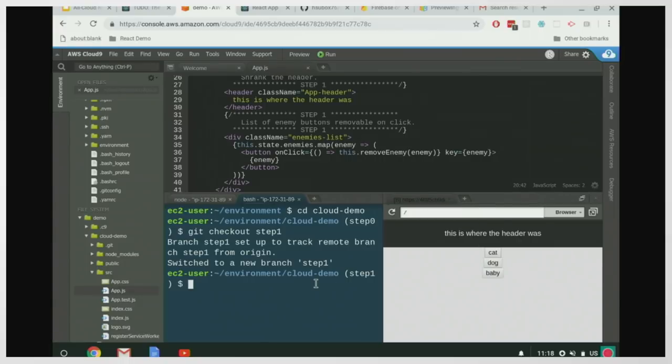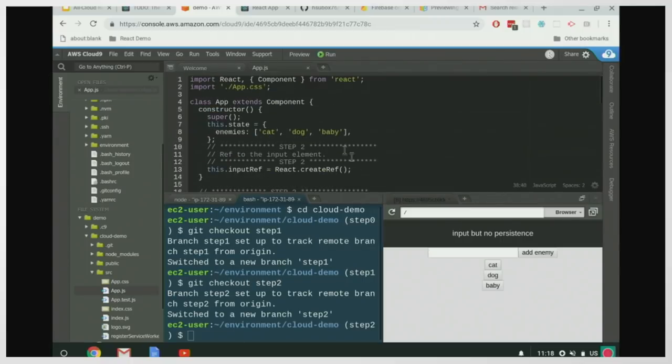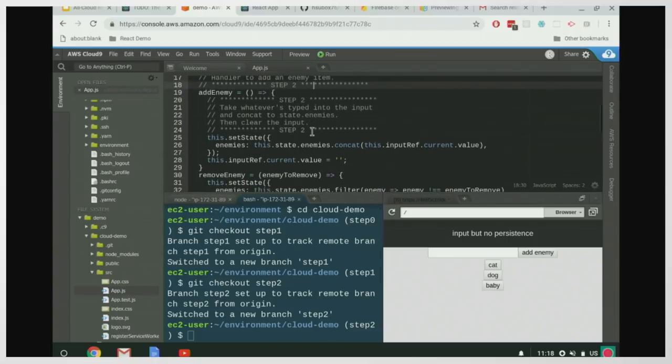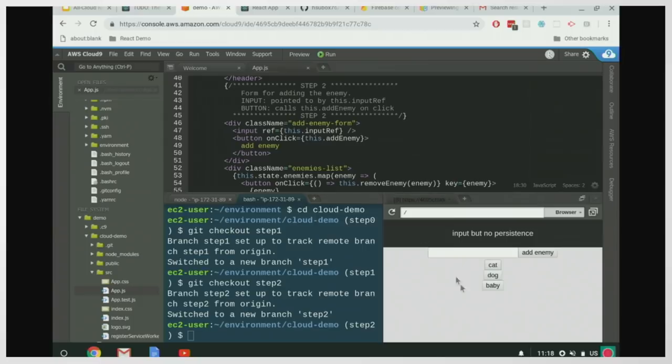And now we want to be able to add them. So git checkout step two. Okay, so creating an input ref to this new input element that we made so that React can know about it and do stuff with it. Have an add enemy handler, which just takes whatever is in the input as grabbed by the input ref and concats it onto the end of enemies. And then we clear the input here. And here's the form itself, add enemy form. It just contains the input with the reference to input ref and the onClick on the button calls add enemy.